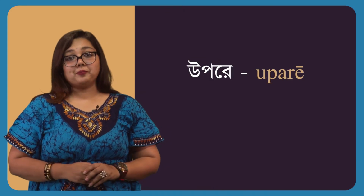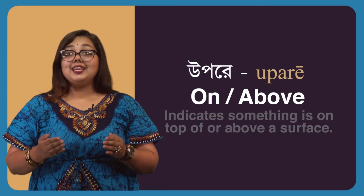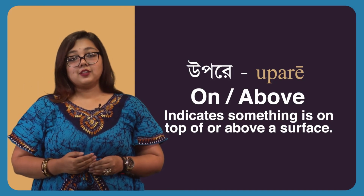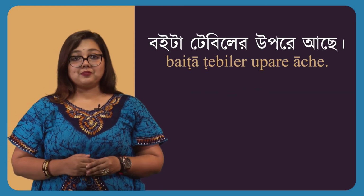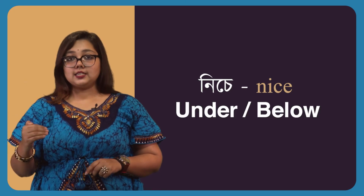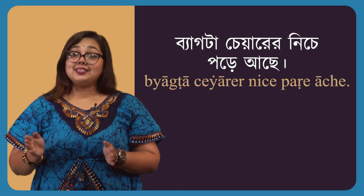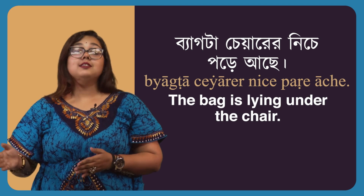First, we'll see upore means on or above, meaning indicates something is on the top of or above a surface. For example, boita টেবিলের উপরে আছে. The book is on the table. Next, niche, which means under or below. Example, ব্যাগটা চেয়ারের নিচে পড়ে আছে. Bag is lying under the chair.